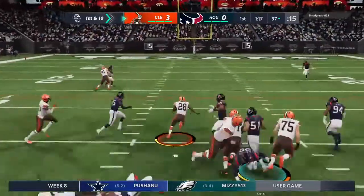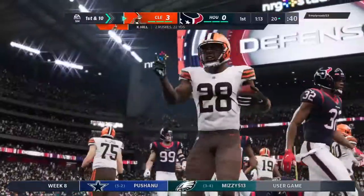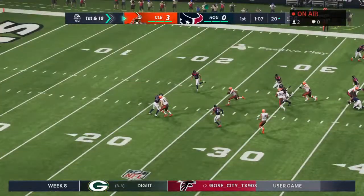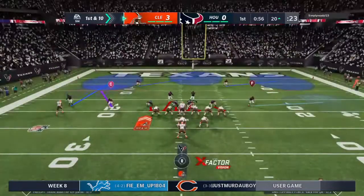From the shotgun now, here's an inside give. And they'll get this one to about the 20-yard line. Big yardage there for the Browns, 18. Some big plays in the passing game on this drive, and here's one out of the running game. So the passing game loosening things up. Now there's room to roam.